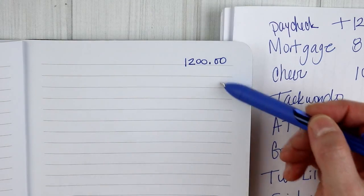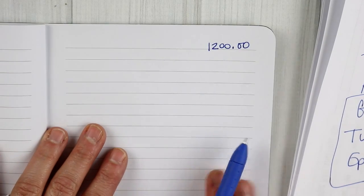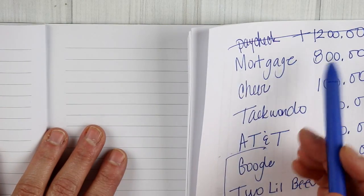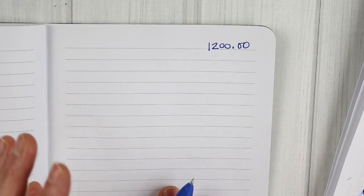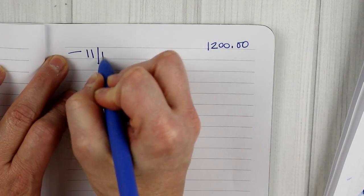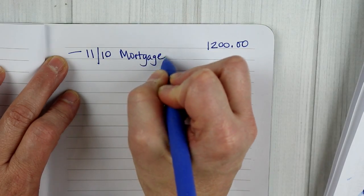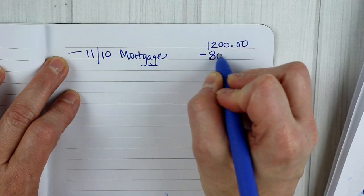If it was down here towards the middle area, I would just put plus $1,200 and keep working down. The first thing that we're going to do is put mortgage. So there it says mortgage, $800. The mortgage and all the bills go to the main checkbook here. So we're going to put today is the 10th, and we're just going to put mortgage. And then I know what the mortgage is and put minus $800.